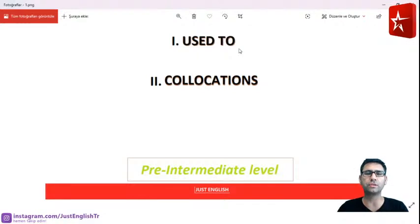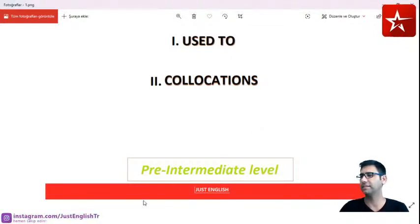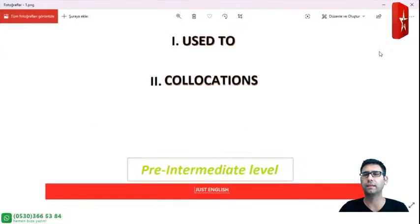Today's topic is used to, and then secondly, we're gonna take a look at collocations. The first one is used to, and we're gonna learn why we use it, how we use it, and why we need it. We're gonna go over both subjects thoroughly. These topics will be covered at pre-intermediate level, so this session is pre-intermediate. Time to time I'm gonna speak Turkish, and most of the time English. Let's start then.